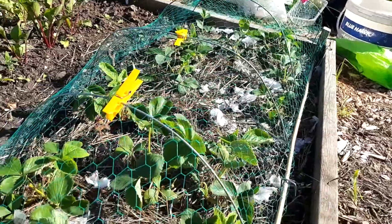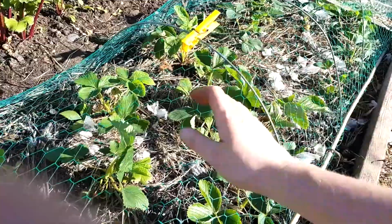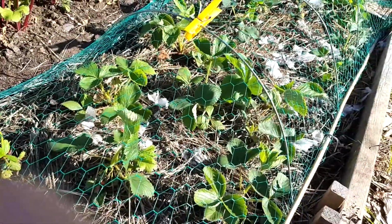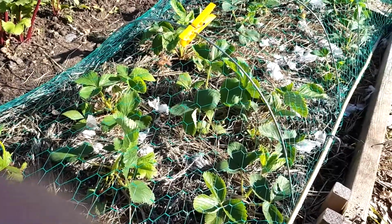Hopefully this is going to be marginally better. The clothes pegs help to hold the netting a bit taut. I mean, it still has some give, but yeah, given that it's not as close to the ground, hopefully that'll deter the old bar stewards.